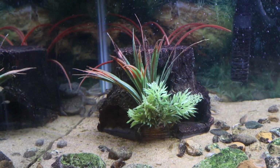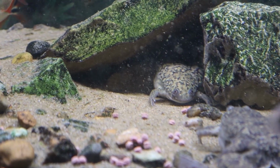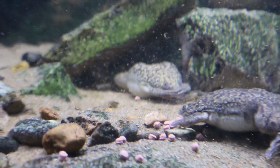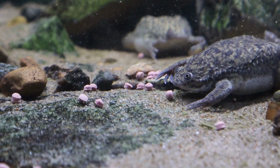These are sinking pellets, so the frogs can easily get to them. And now we wait for the frogs to realize that there's food in here. Oh, he's about to find them. There it is. Bertha right back there. She'll probably get some in a second. Oh, there's the pleco. Oh, there it is. Bertha just got one. There's Freddy. He's got a bunch right in front of his face, and he's too dumb to realize.